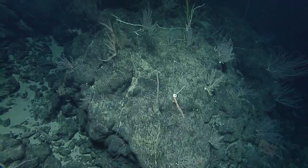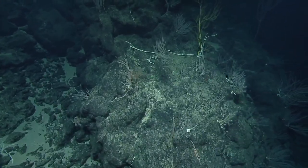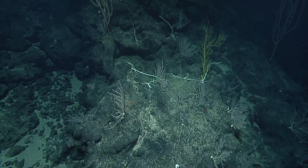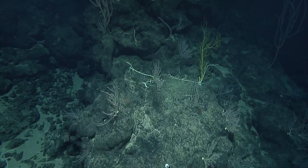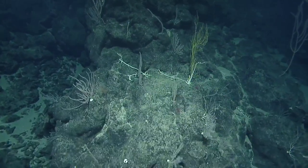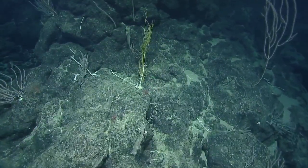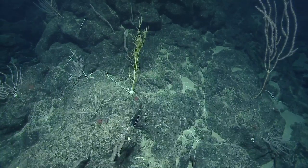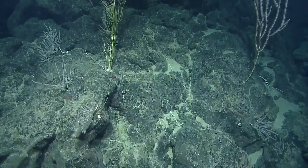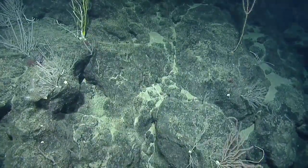Very nice coral community here. I like these big boulders. Nice stable substrate, probably some nice currents accelerated over the rocky outcrop here. Yeah, there's definitely some cool stuff living here.